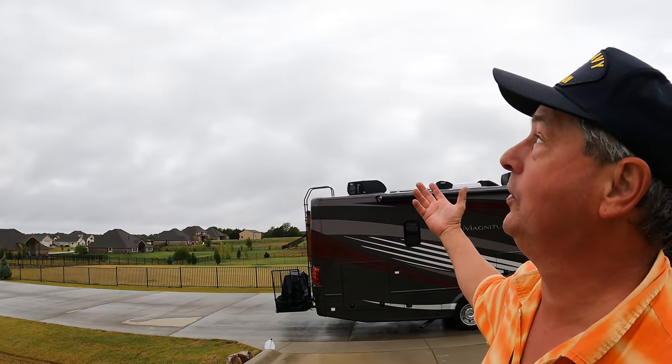I am ready to hit the road. I'm loaded up. Miss Trudy Thunder, she's ready to roll. As you can see, the day is kind of gray and dreary, but that's supposed to improve in the next hour or so. But anyway, I promise you, it's going to get better.